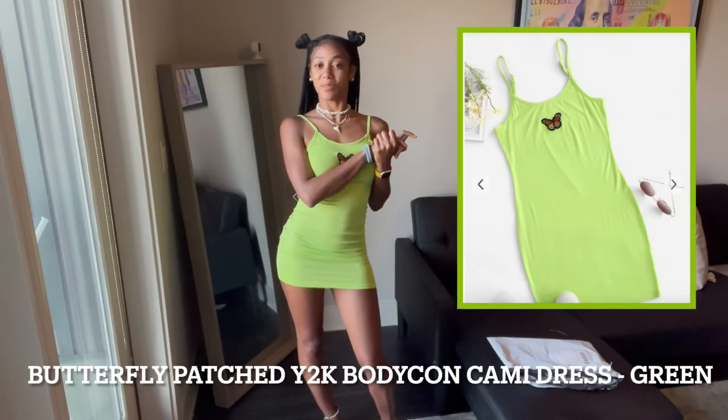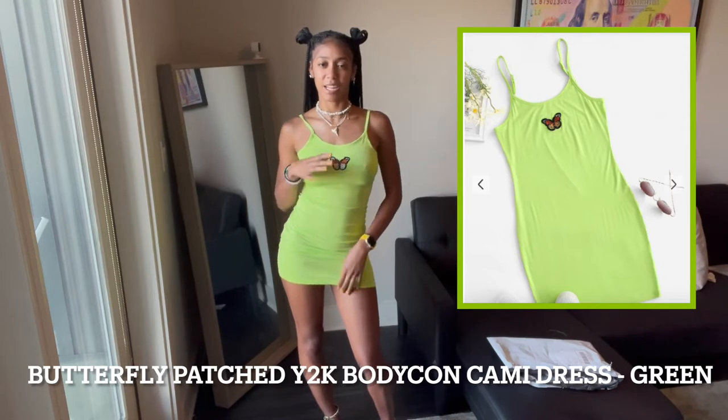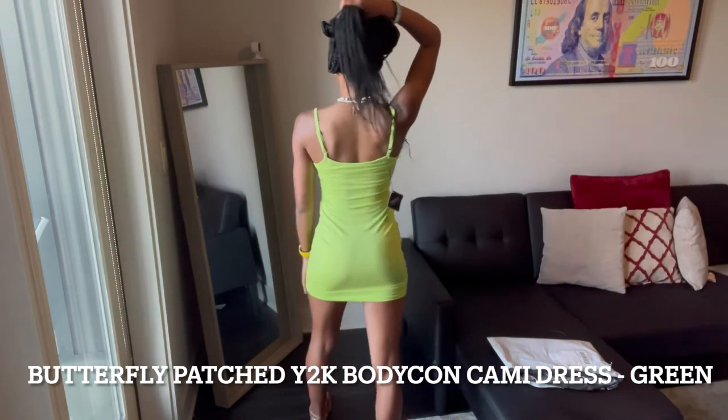Next we have the ZAFUL butterfly dress. Super cute. The color is amazing. I love the color. I never would pick out a color like this. It's like a neon green and it has a really cute butterfly at the top. Here's the back.